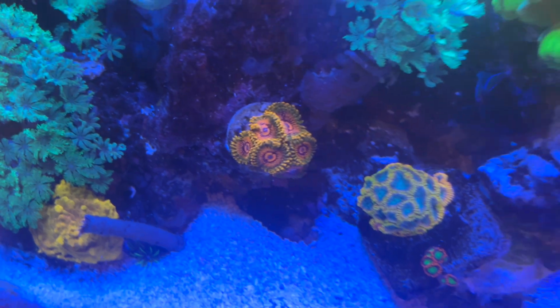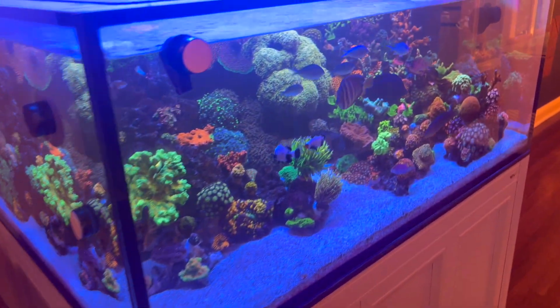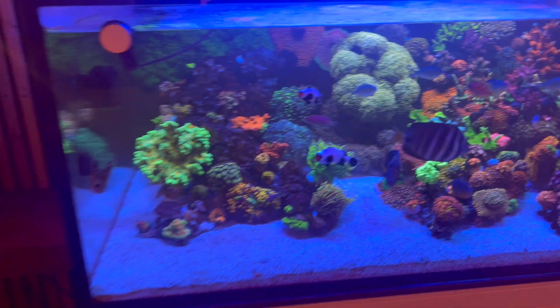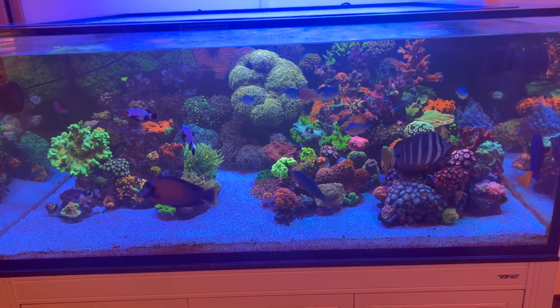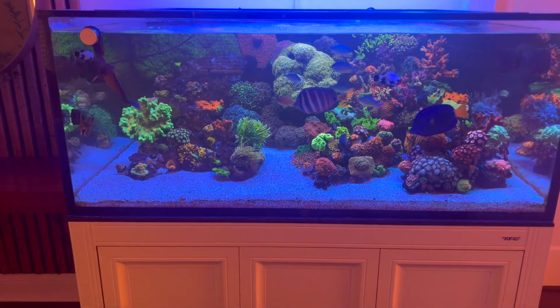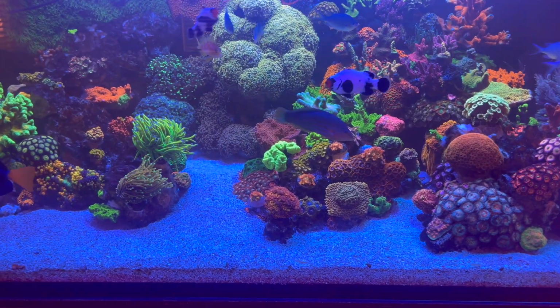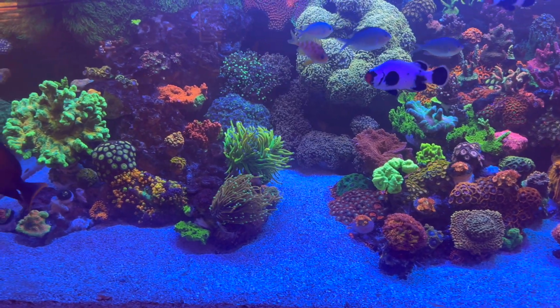I already had a bunch of babies since the last video I shared. But I feel like this tank is finally hitting its groove, right? Where I'm not moving all the corals around. Everything's taken off pretty well. I feel like there's stability in the aquarium. Torches are doing well.